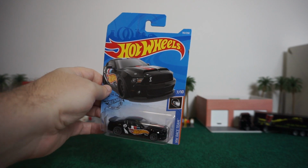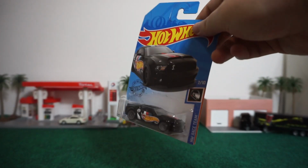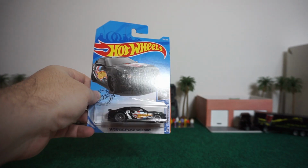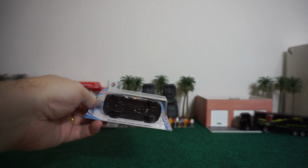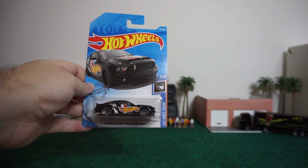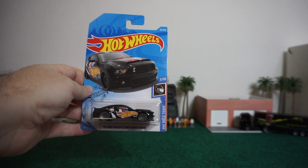That is pretty cool. The color schemes are pretty neat. Like I said, I just wish it actually had something you actually see on the road. You're not going to see a car with a giant Hot Wheels sign running down the road. Although I have seen one person do that, but there's always going to be that one exception. But this does look really cool. And this is from the Hot Wheels race team, 7 out of 10. And again, this is the 2010 Ford Shelby GT500 Super Snake.